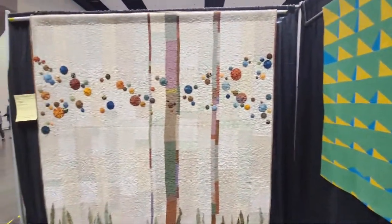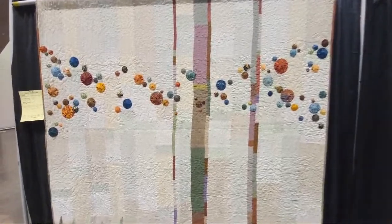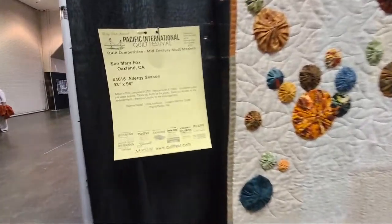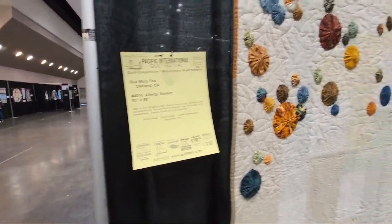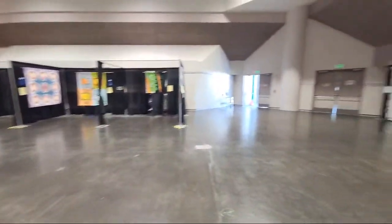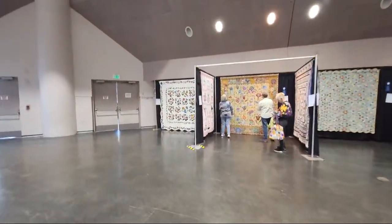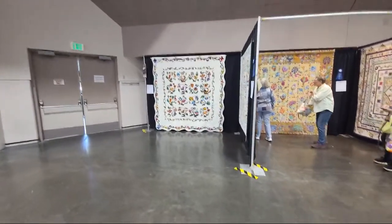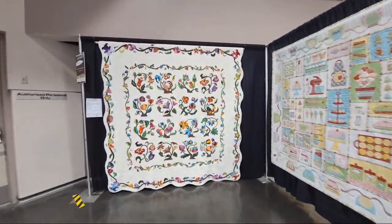So we had some ladies come to the guild and talk to us about entering quilts into competitions. There was so much that I didn't know behind the scenes. It was such an in-depth conversation that I'm going to need to go back, because I was driving while I was listening to it. But one of the things that I didn't know is that you have the actual jurors, but then there's a jury that looks at the quilts prior to them even getting there. And that process there makes a big difference.